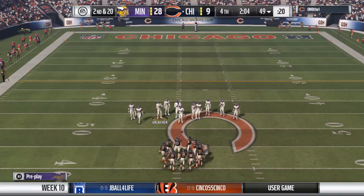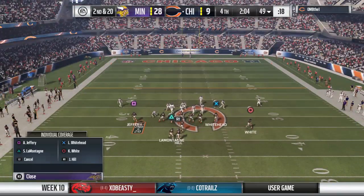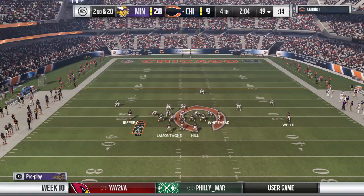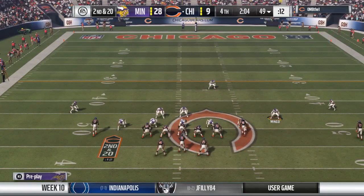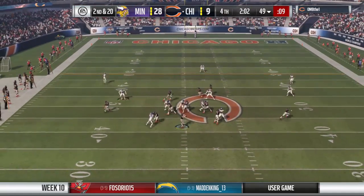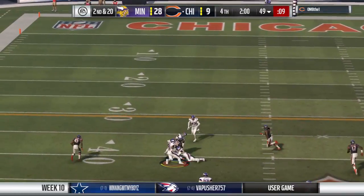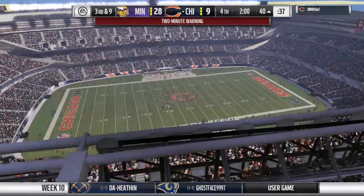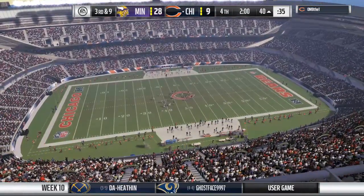And it looks like this will be the last play before the 2-minute warning. Now let's go. Out of the gun, they'll look to throw. And he comes back with one complete. Time for a break. We'll come back to wrap this one up after this.